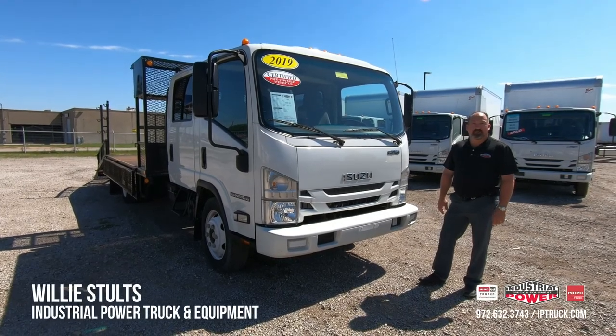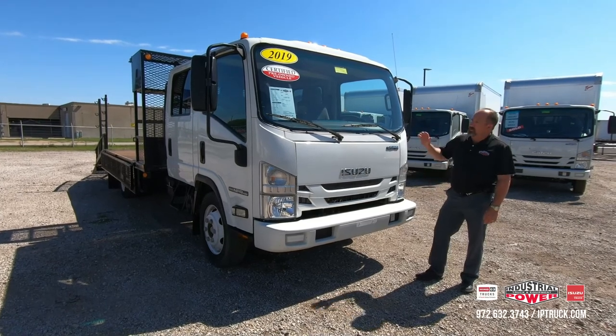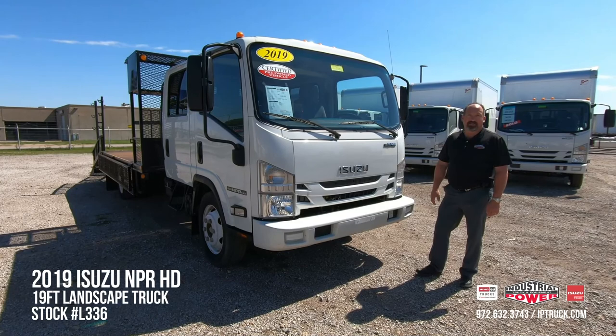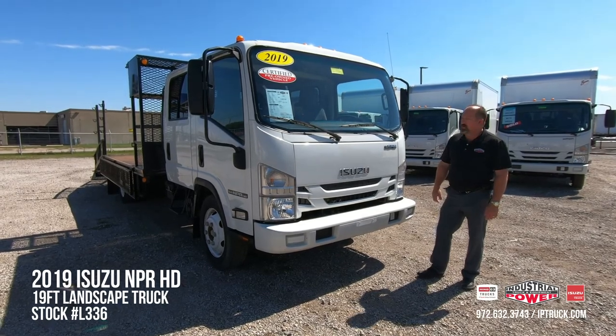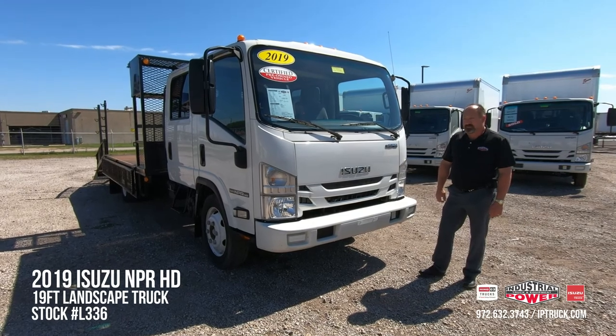Hello, Willie Stultz here, used truck sales manager for Industrial Power Truck and Equipment. Today we're going to be doing a walk around on this 2019 Isuzu NPR HD Gas Crew Cab. Stock number is L336 if you'd like to take a look at it on the website.